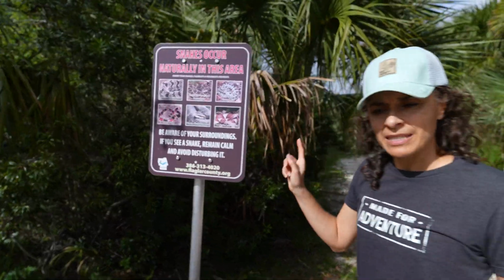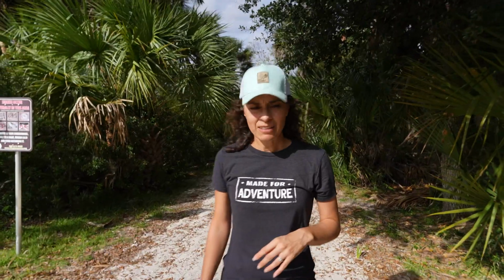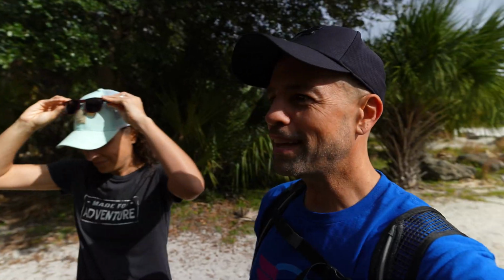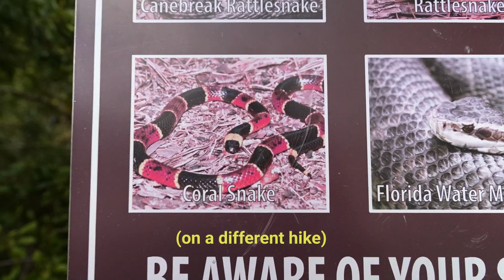There are 6 venomous snakes in this area. There's a pygmy rattlesnake, a Florida water moccasin, because we are near the water. I am kind of looking for snakes now, but I just don't really want to run into them too closely, you know? You know what's actually amazing though? Of all of these snakes right here, I have not seen a single one except we saw the coral snake.